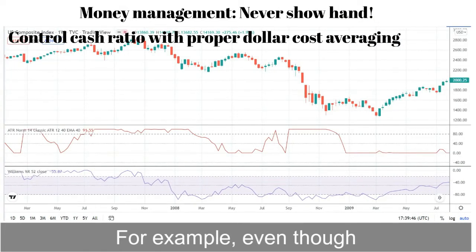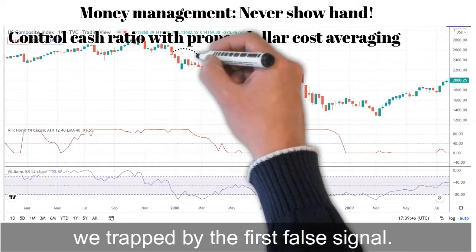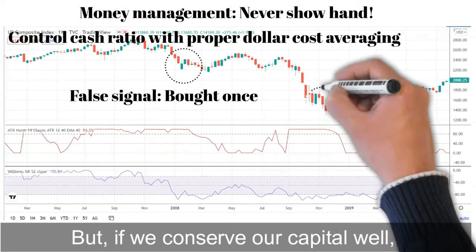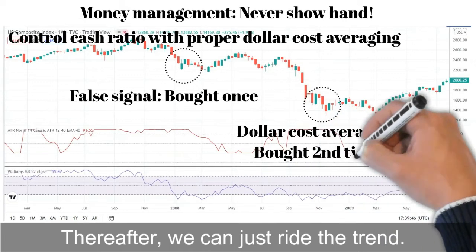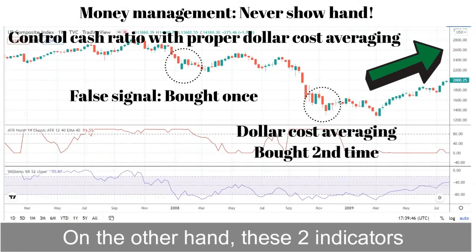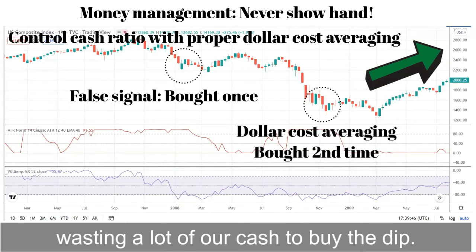For example, even though during the subprime mortgage crisis we were trapped by the first false signal, if we conserve our capital well, we can still buy the next dip when both signals converge again. Thereafter, we can just ride the trend. On the other hand, these two indicators help us filter out a lot of noise without wasting a lot of our cash to buy the dip.